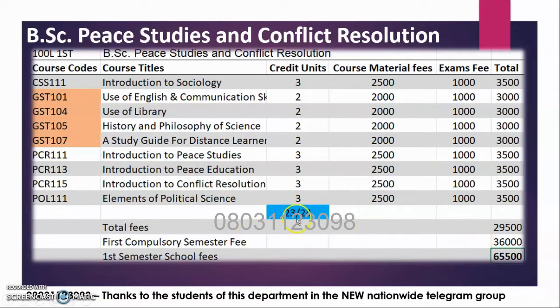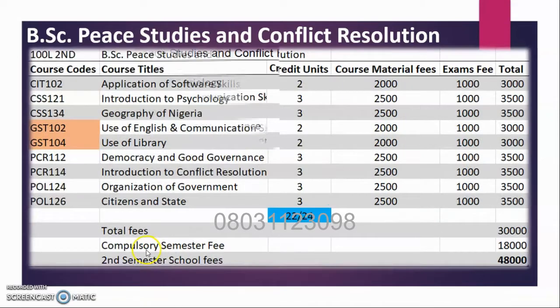So, you have your fee here, 3 units cost 2,005, 2 units cost 2,000. Add that to exam fee that is 1,000 each, you get 3,005 or 3,000 depending on the units. Sum them up, you have 65,500. This is your first fee because of the compulsory fee that is 36,000.